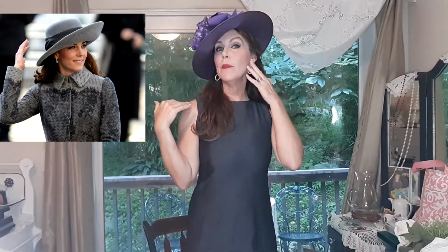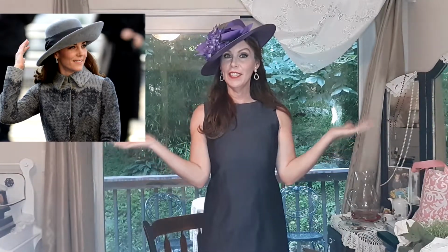So this is my next look. This is when Catherine went to the Commonwealth Day at Westminster Abbey. She had on a gorgeous gray coat that had some black applique on it, which I don't have, so I'm just wearing the dress, and she had a gorgeous gray hat. Hers was more like a felt hat, but this is what I had. I did the best I could matching the earrings, and this is this look.